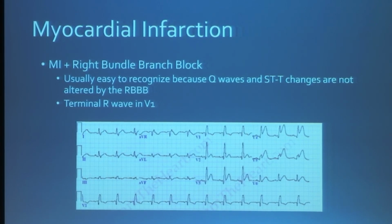Okay. Now, how about right bundle branch blocks? In a right bundle branch block, the ST-T changes are not affected by the block. So if you see a right bundle branch block, as you do here, with a big terminal R wave in V1, that's all we're going to look at. It has a little bit of inversion, but as you go across the chest you start seeing some ST segment elevations. So this is an anterior STEMI with a right bundle branch block, but the right bundle branch block doesn't affect your ST segment elevation. So with right bundle branch block, you can read MI in.